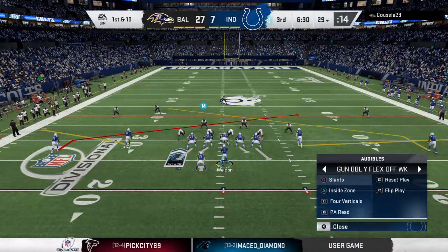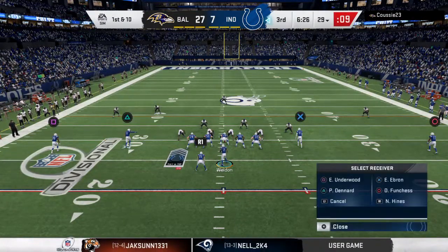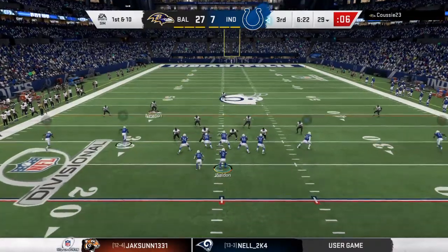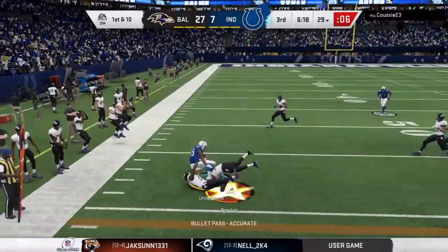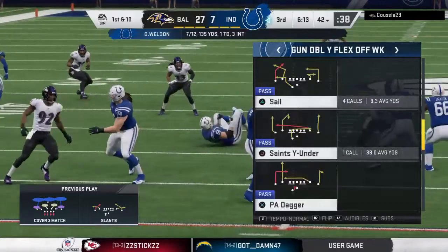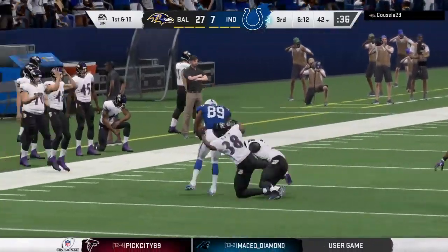Watch the pass. Watch the pass. West. Check. Short. Throwing on first down. Weldon looking left side, and he's got a man. It's Underwood. And they get him down, but not before he takes it across the 40-yard line. Give the Colts 13 yards and a first down.